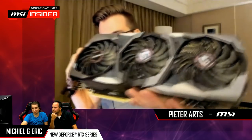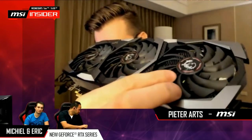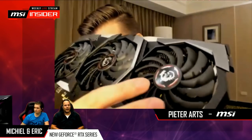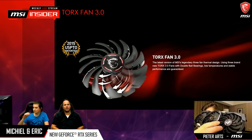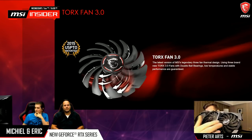First, of course, we've got the new, let's see, how can I best show you guys this? Here we go. The new Torx Fan 3.0, and the difference is in the little notches you see, the little stripes on the fan. So these are extra aerodynamic little things. Peter, I also put a slide up so people can see it. Yeah, exactly. So basically there are two notches on there, on each of what we call the dispersion fans.